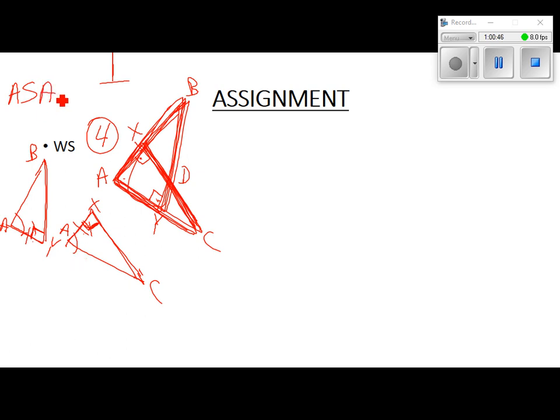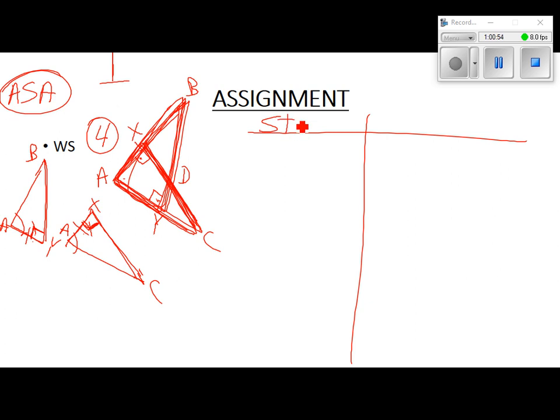Is that enough to say the two triangles are congruent? By what? Angle side angle. So we should be able to write this two column proof. We've got statements, we've got reasons. What's our first statement gonna be? Segment AX is congruent to segment AY. How do we know that?